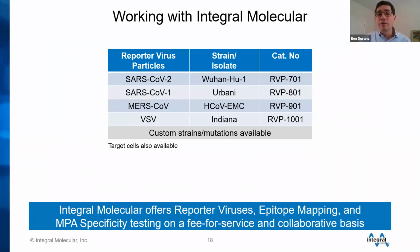So we're offering all of these things to anyone who's interested. The reporter viruses, the COVID-2 reporter viruses are available now. We'll start shipping them next week. It uses the Wuhan Q1 strain isolate. We're making additional isolates, and we expect that we'll have actually 1,200 different isolates or different mutations of them at one point or another in the near future that can be used for testing in any kind of way for research studies.